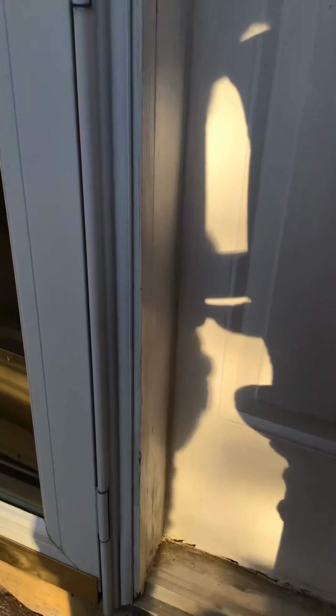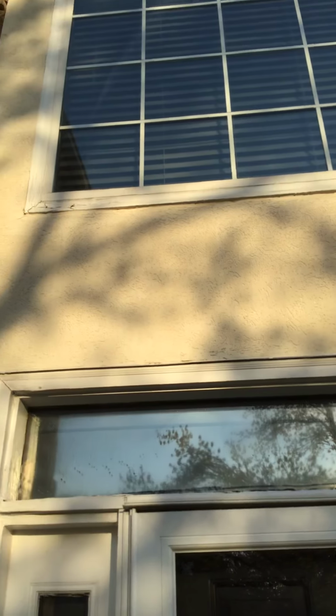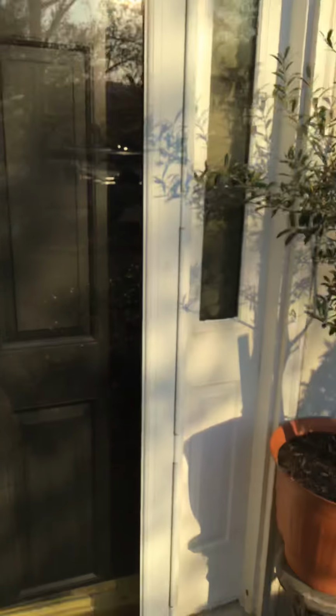So each side of this door jamb is rotted. And again, we're repairing it with back primed wood. When you go up to the foyer window up here, the bottom brick mold is rotted on both sides, so we'd replace it and just piece in the right side. But a lot of this stuff is just caulk and paint.